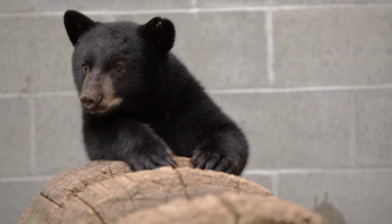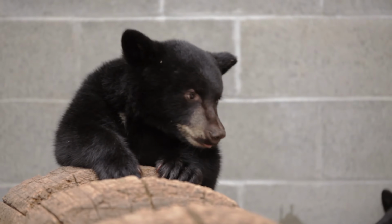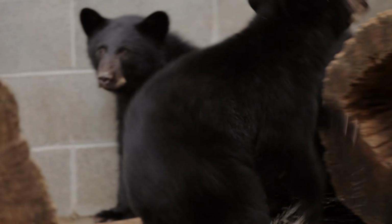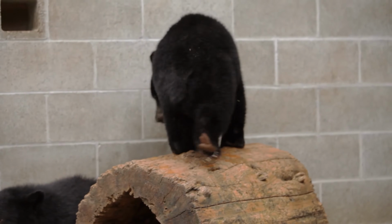Then they'll spend the winter with us, and we do have a dark room that we can put infrared cameras on so they have a chance to hibernate if the weather sort of pushes them that way. And then they'll pack on a bunch of weight next spring, and about this time next year they should all be released back out into the wild.